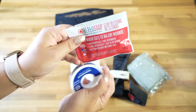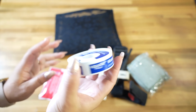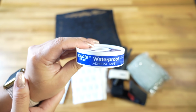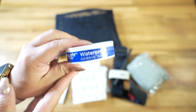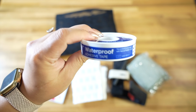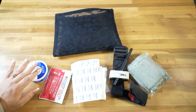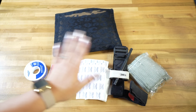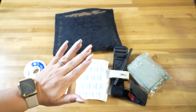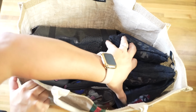Okay, and then just the last two things is bleed stop, and I have some waterproof adhesive tape. This is the smaller kind. I wanted it to be flat, so I just got this one. There are bigger ones, so you can wrap the whole bandage and it'll be waterproof for you, but I just got this one. And that is all. I do have a smaller first aid kit for like regular cuts and scrapes and stuff like that inside of another bag, which I'll show you in a second.